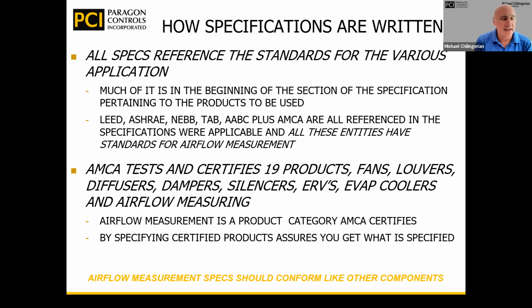Well, there's all kinds of standards, like I said before, and you can find it in any of these publications about how to do airflow measurement. So I wish that more specifications would have airflow measurement in their boilerplate as to how it should be done. And in other parts of the specifications, they talk about all kinds of AMCA testing. And in our world today, whether you're doing diffusers, dampers, louvers, fans, ERVs, silencers, all kinds of things, we just about never use anything that's not AMCA certified. So why shouldn't airflow measurement be the same way?